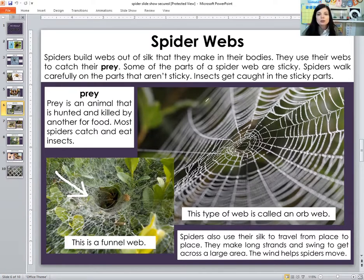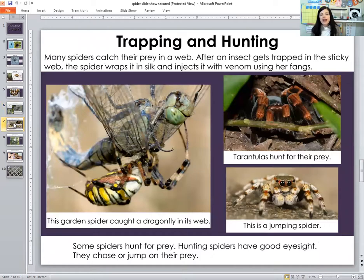Spiders also use their silk for traveling from place to place. They make long strands and swing to get across a large area. The wind helps spiders to move. Many spiders catch their prey in a web. After an insect gets trapped in the sticky web, the spider wraps it in its silk and injects it.